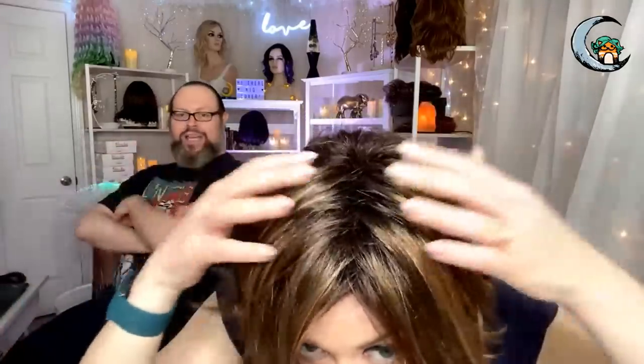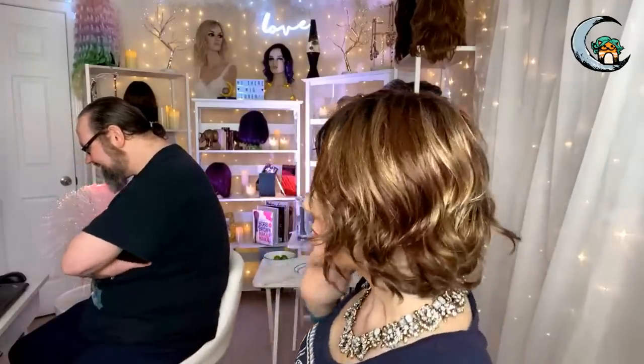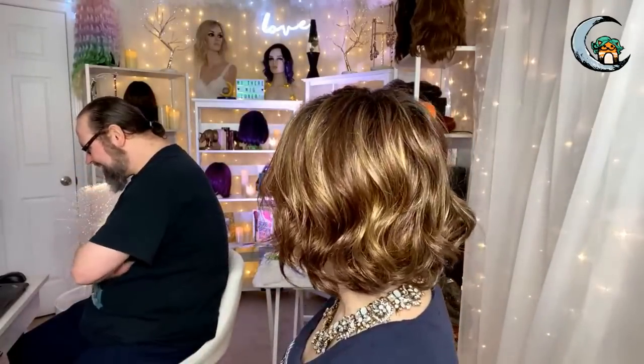I can pick Heather up again now, so life is good. Let me show you the profile again so you can see that this does not have a gigantic bump at the crown, because I don't like that much. It does have volume, though, and it does have permatease back there. So if you want that volume, like for me, I need volume on top, but I don't want too much.